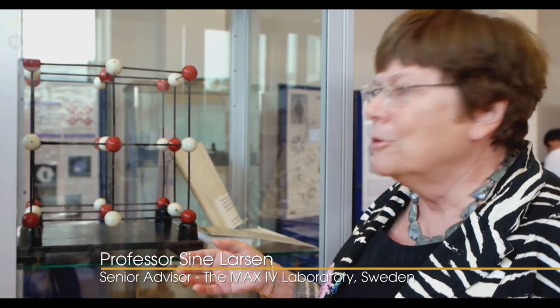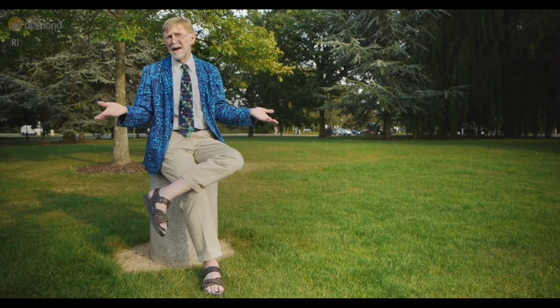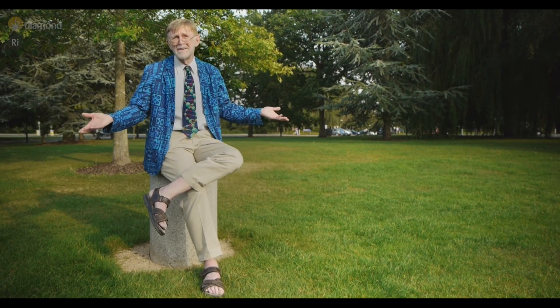This is one of the first structures. And I think that's interesting because people sort of knew, had an idea about the cubic nature. But this was the first thing that really opened people's eyes that you can use X-rays to see atoms. "The Braggs did salt. Big deal, everybody knows salt."